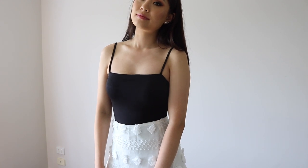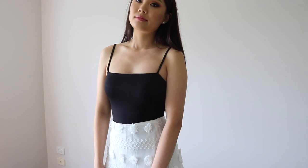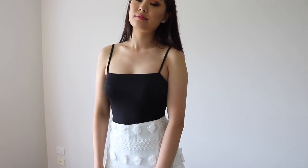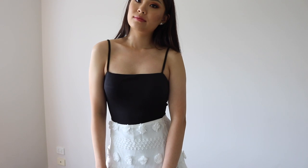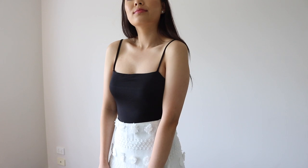Honestly, it is a little bit big on me. I think because the material is so stretchy that I probably could have gone a size down, but they don't actually have a size smaller than extra small. But if they did, they would have fit me a little bit better. The straps are really adjustable, which I love. I think that's the best thing about this bodysuit, the adjustable straps.